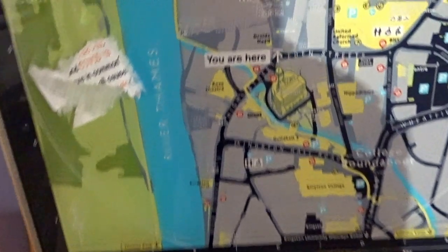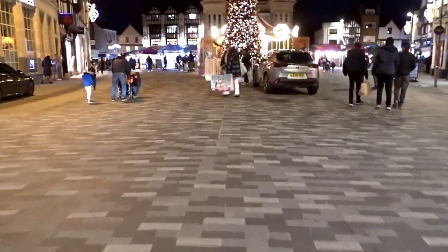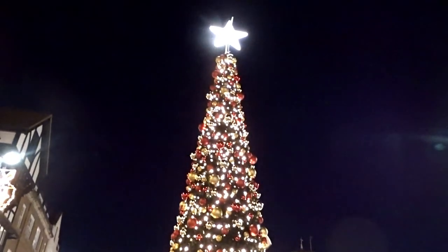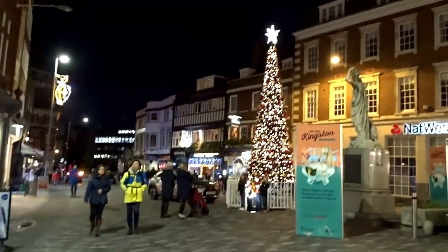As you can see where we are. Here's the Christmas lights that lit up the tree, etc. As I'm on my way home. Ah, cool.